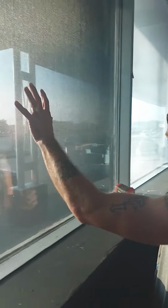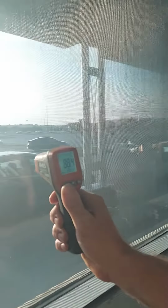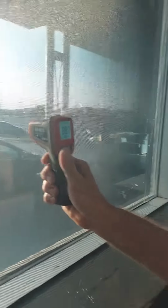Now what I'm gonna do is slide to the window to my left, where we just put up a 90% solar screen, again, made by Twitchell, 100% made in America. And let's see this. This has been up about 10 minutes, folks. Wow, 88 degrees. So we're talking a good 20 degrees difference. And that was just in minutes.